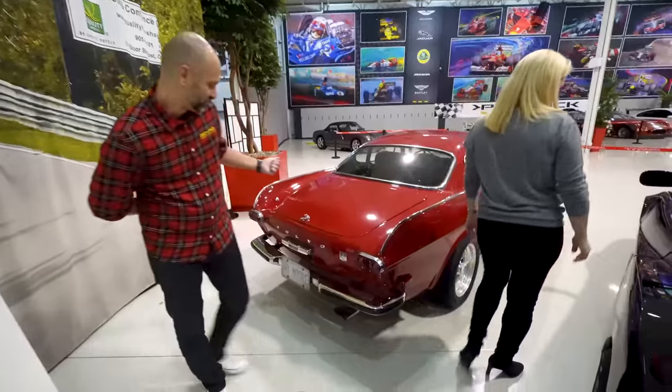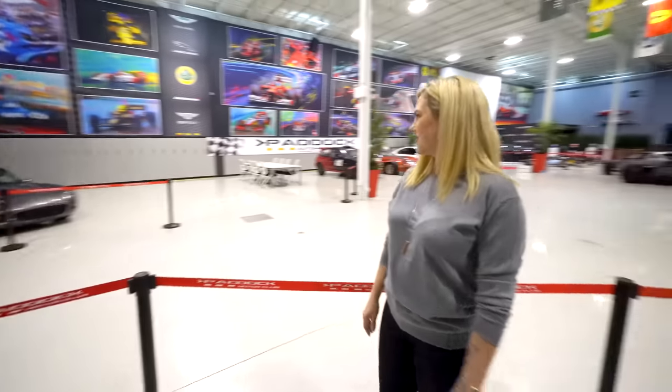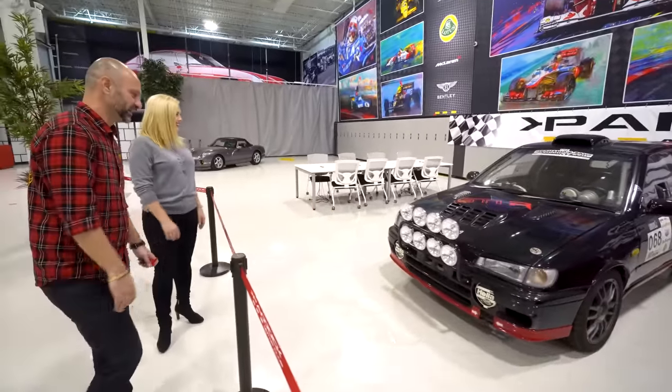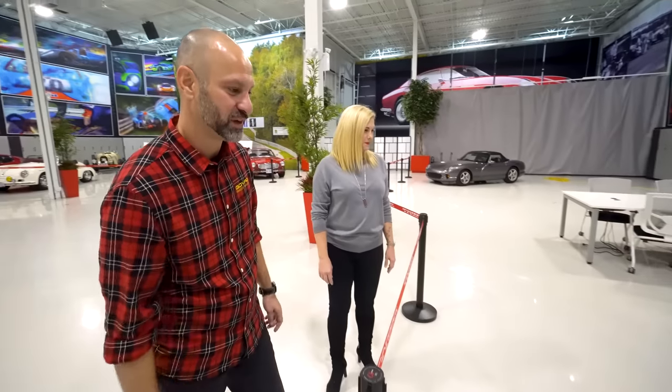Something you don't see every day, a Volvo. Beautiful cars that come and go here. So it's just always transitioning, right? Absolutely. You never know what you're going to see. Now the specs of this one: 400 horsepower, all-wheel drive system. Wow. You don't see too many of these around. Look at that. This one is quite the fast beast.